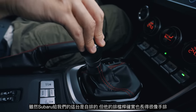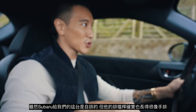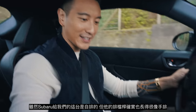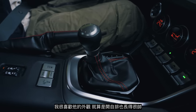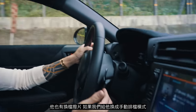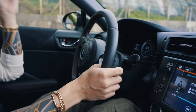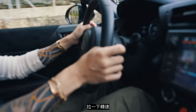So the gear shift lever does look like a manual. However, this car that Subaru gave us today is an automatic. I like the look of it. If you just want to drive an automatic, this is cool. And it does have paddles. So if we shift this back into manual mode, back down, it revs up.